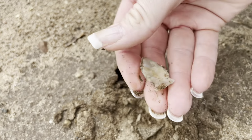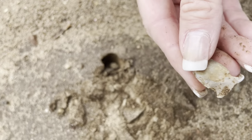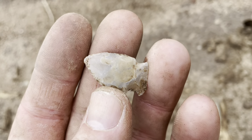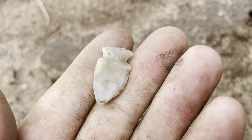Oh, it's flat on that side. Is it made on a flake, or is it popped on that side? No, I don't know. Feel this. One side's totally flat. Oh yeah. Looks like it's made on a flake. The flake point that doesn't exist? It does now, doesn't it? Now that it's yours.